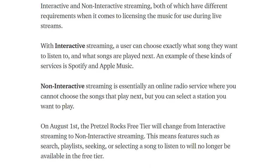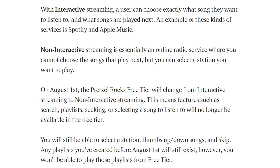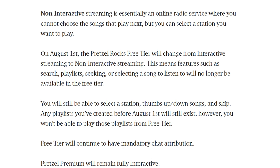You'll still be able to select the station, you'll still be able to thumbs up and down songs, and you'll be able to skip songs, but any playlist you create before August 1st will still exist as well, but you won't be able to play them on the free tier. Pretzel Premium will remain fully interactive just like it was.